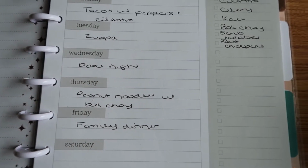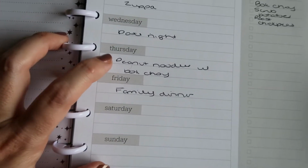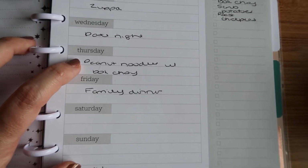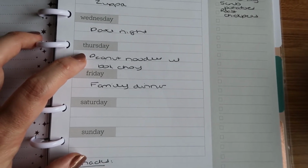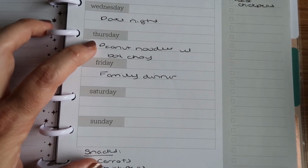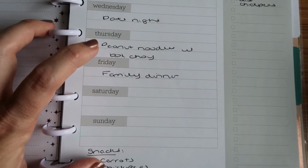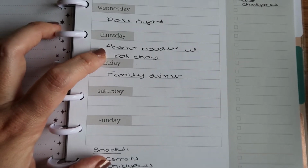I'm gonna go out to the garden in the snow and pick some bok choy, which is kind of cool. So I'll just mix peanut butter with soy sauce and some sesame oil and maybe some gochujang or whatever, and some hot sauce in there. And just whip up a quick noodle. I think I'm gonna do some chicken for Matthew, and I think I'm gonna do tofu for myself.